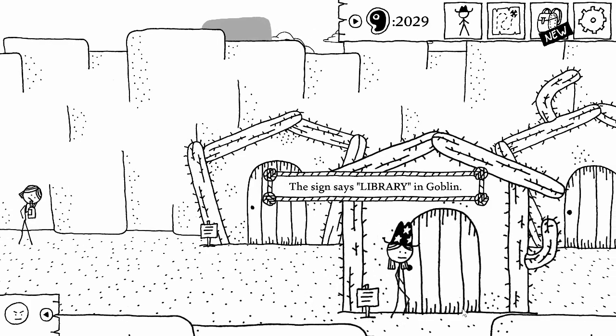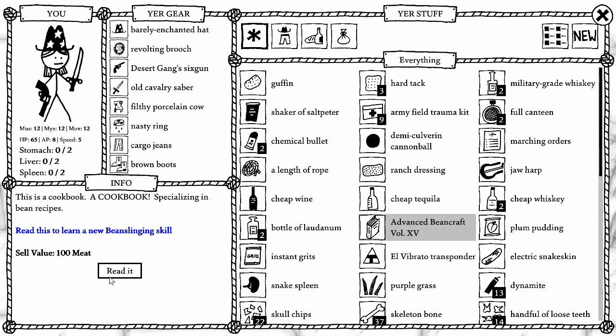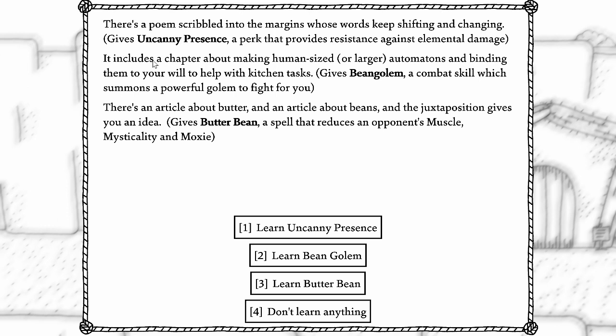Library. Goblin. Yes! Oh, wait, I have a book. Where's the book? Read it. There's a poem scribbled into the margins whose words keep shifting and changing. Gives Uncanny Presence, a perk that provides resistance against elemental damage. It includes a chapter about making human-sized or larger automatons and binding them to your will to help with kitchen tasks. Gives Bean Golem, a combat skill which summons a powerful golem to fight for you. There's an article about butter, an article about beans, and the juxtaposition gives you an idea. Gives Butterbean, a spell that reduces an opponent's muscle. Uncanny Presence.